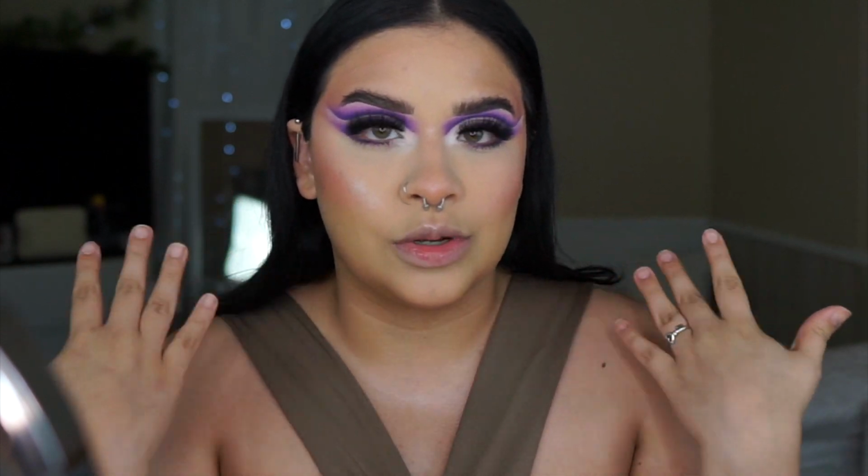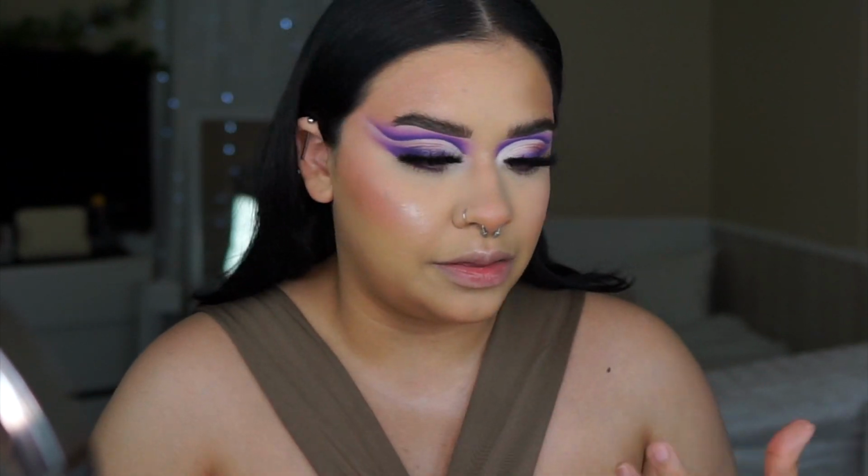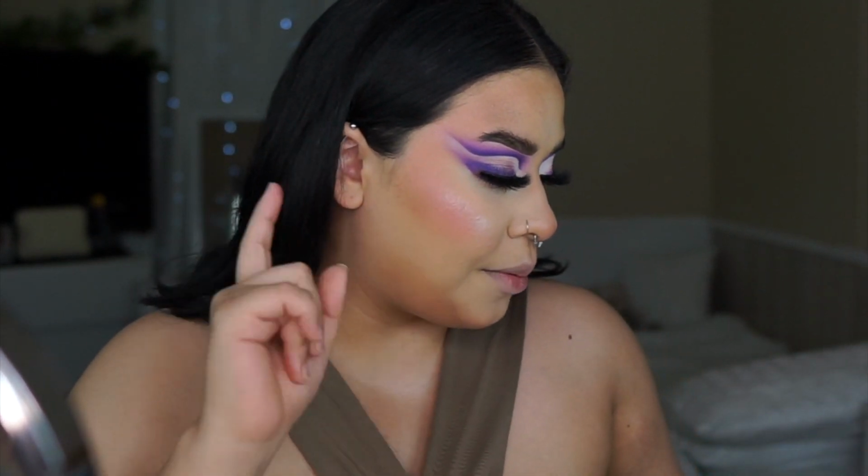I also went ahead and did my bottom. I just put the darkest purple, which was Rave, and just put it underneath. I didn't even blend it out or anything. I kind of wanted it to be simple on the bottom lash line. And then I put mascara on.